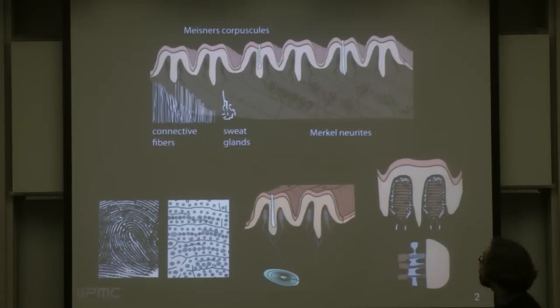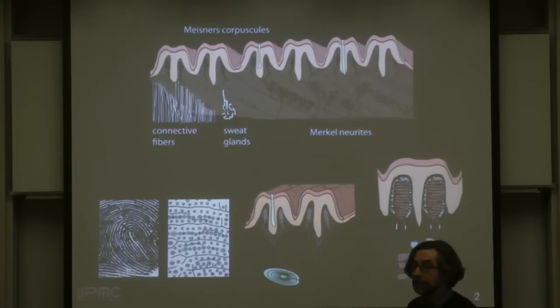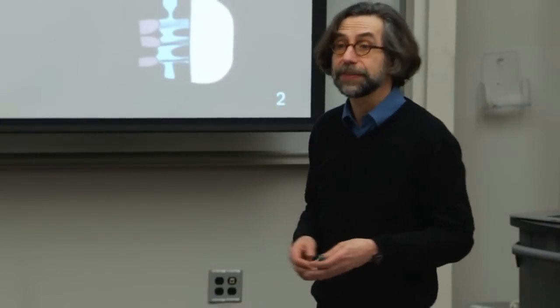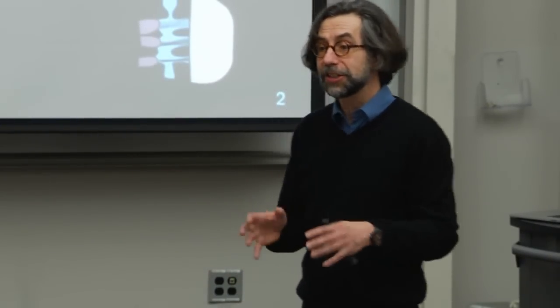But there's also a role for water distribution, probably. In a simple case, if you have too much water on your hands, then they become too slippery. So it's like treads on your car. You have to have a channel for regulation. And of course, there is a camp that believes that the ridges are there for sensing purposes. But it could be both.